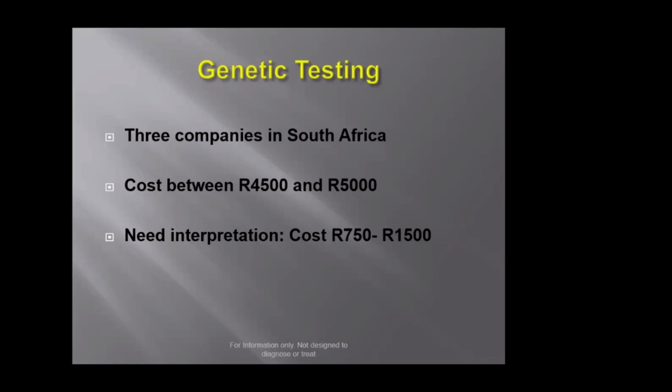Really what this does include is that the practitioner needs to get your genes, look at your genes, go through your genes, and that normally takes approximately an hour and a half to 2 hours, then sit down with you and go through it. And that consultation is at least an hour. So it's quite labor and time intensive.